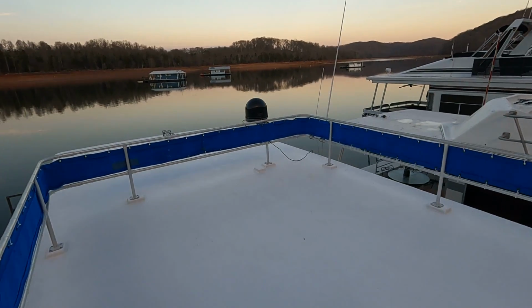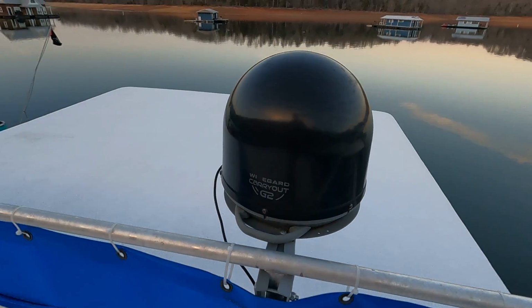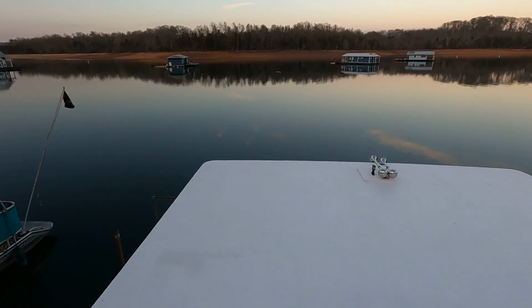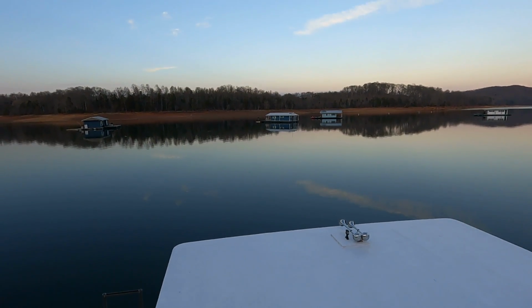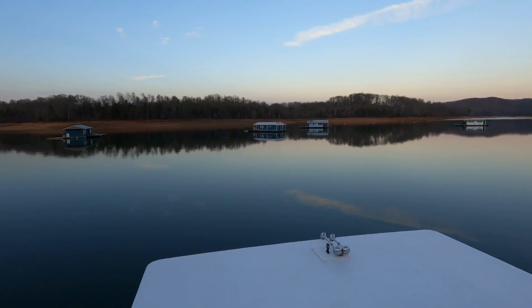So VHF antennas up here, and this is also where that Winegard Carry-Out G2 satellite dish is mounted for your television. Again, if you do wish to continue satellite service, it is currently set up for DirecTV. So again, this spot is transferable. We're looking straight across the channel here, and that would be the Chuck Swan Wildlife Area here on Norris Lake.